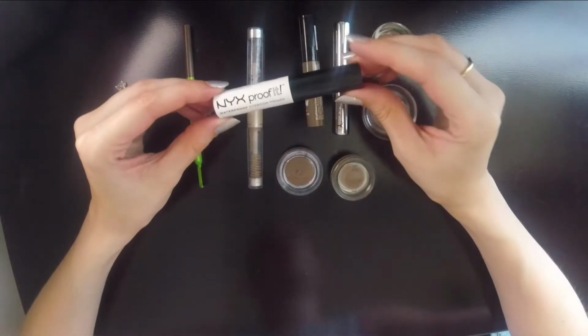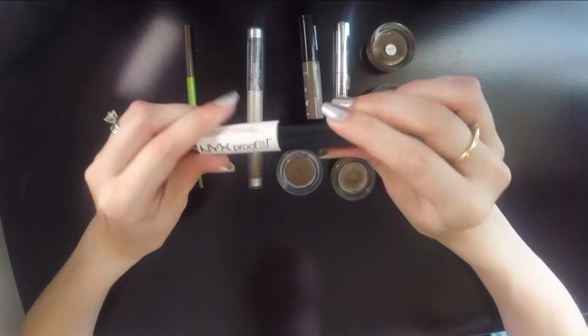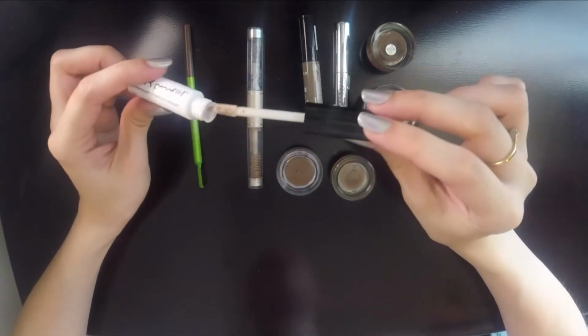This NYX Proof It Waterproof Eyebrow Primer. This kind of weirds me out. I kind of assumed that it would be a spoolie in here since it's an eyebrow product and it's a waterproof eyebrow primer, but really it's just like a doe foot that has some like weird creamy product on it.